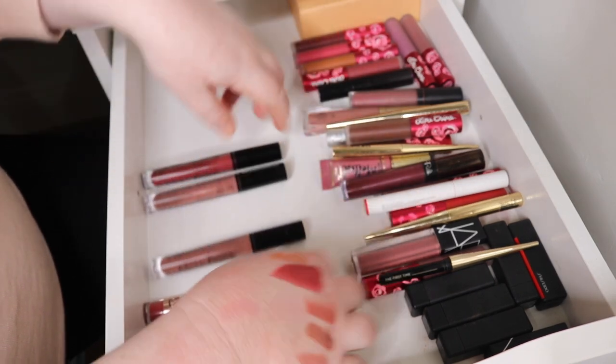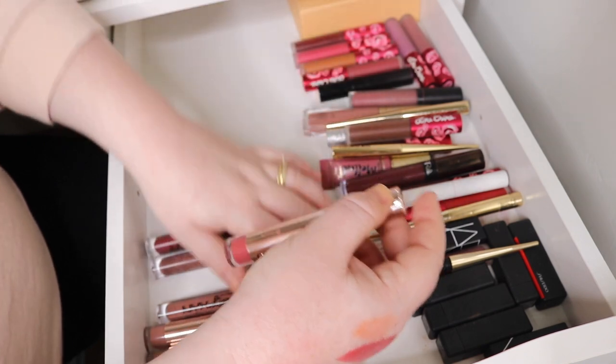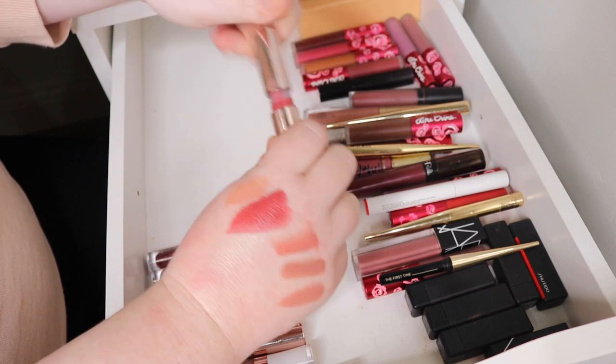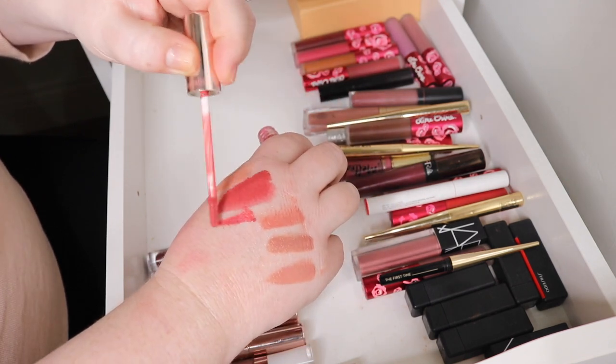And then next we have, oh my God, these two look really similar. These are from Astralis, the Girl Boss Demi Matte Lip Creams, which I love. I probably wear this one the least.